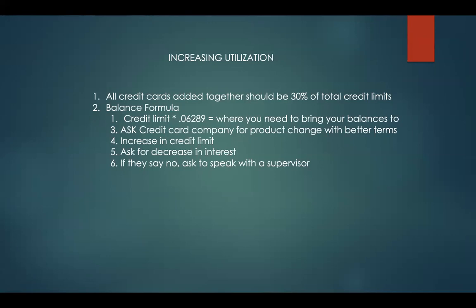So just doing some simple math, let's say you have a $10,000 limit and you multiply that times 0.06289. That means your balances should be no higher than $628.90.